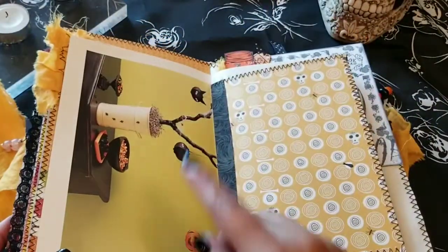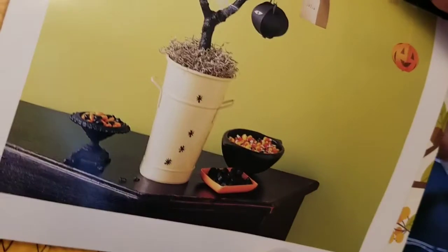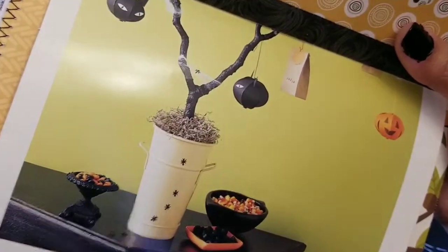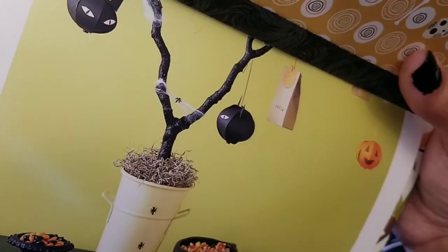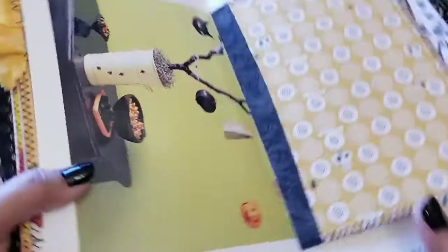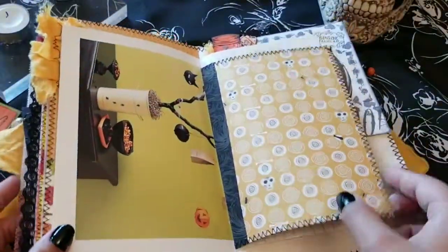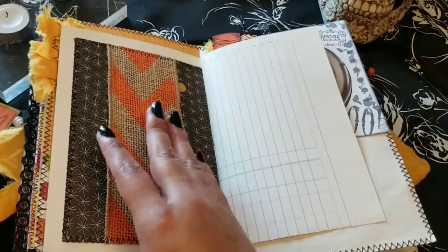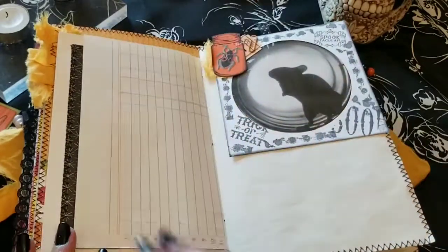And if we flip to the other side, you will see the other page, and you can see how they decorated it with the candy corn and some cute little containers and some origami kittens hanging off of a black branch with some fake spider webs. Really cool. And then here we have a belly band, so you can tuck some really cute goodies in there.